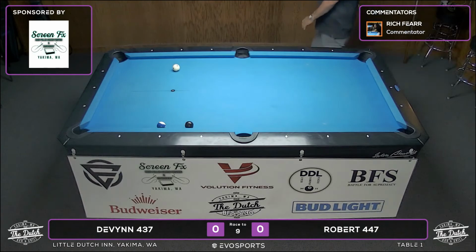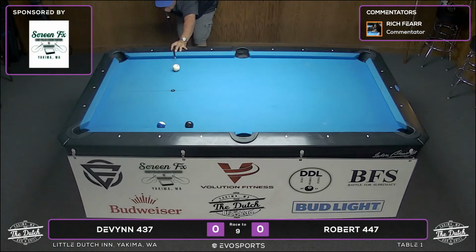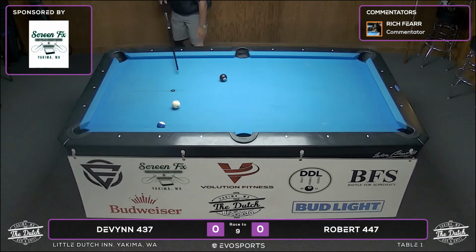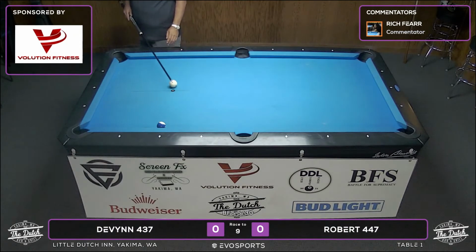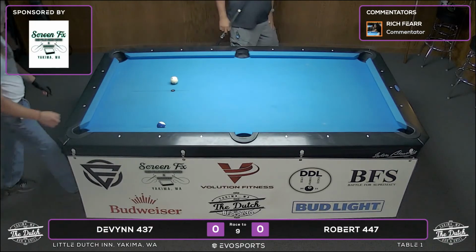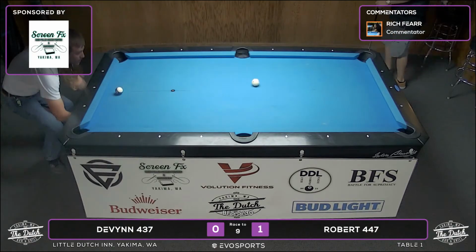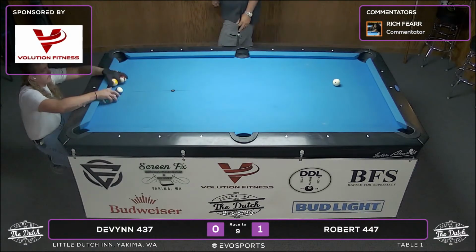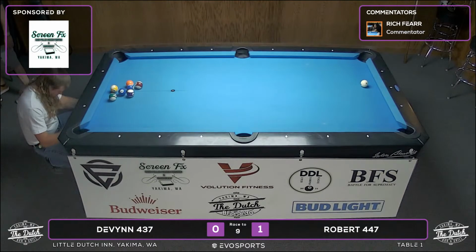Looks like Robert is thinking the same. Played and left himself a very nice bank angle. It's practically natural. Yeah, and he definitely showed that he knows how to bank. Hit that beautifully, center pocket. Takes the first game, 1-0 lead, Robert, and it is now Devyn's rack and break.